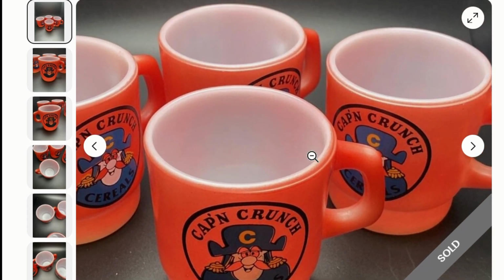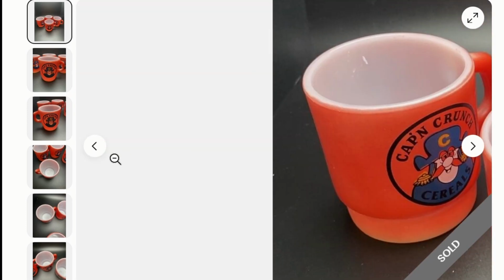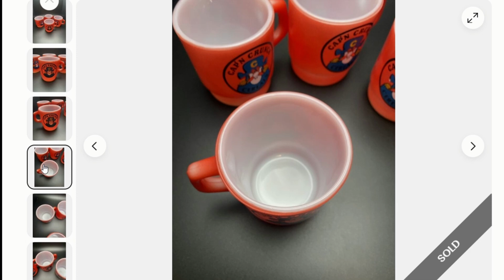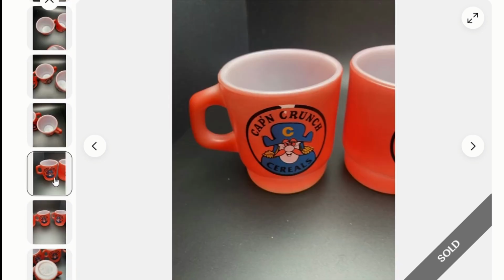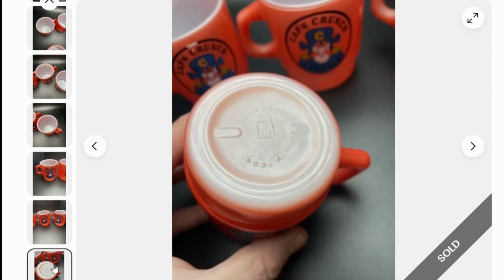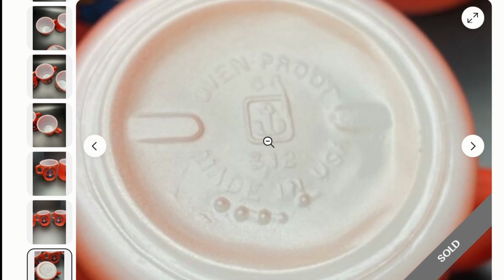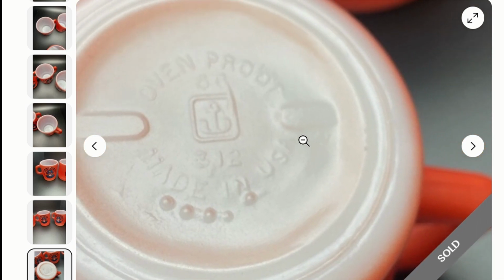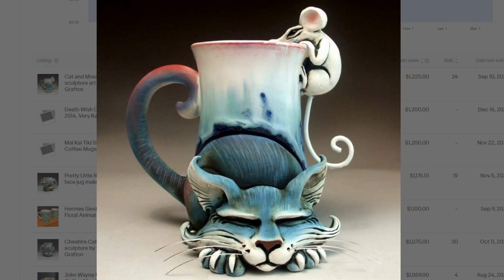Now, when I was growing up, we were only allowed Captain Crunch, so I never really had cereal that often. But yeah, these are neat, and they have kind of a milk glass look on the inside. There's Captain Crunch. How fun is he? I'm sure all of you remember Captain Crunch, right? And there's the bottom. And it's got an anchor, so it might be Anchor Hocking that produced it. Very, very nice.